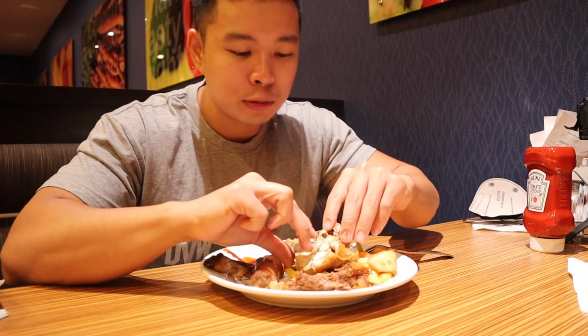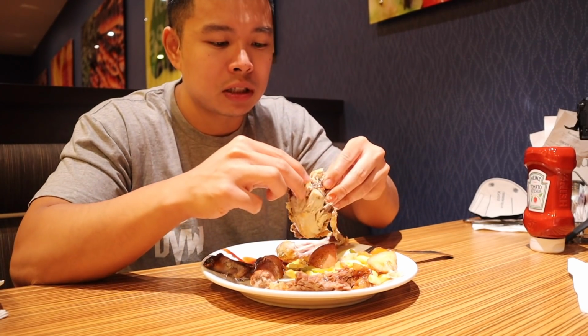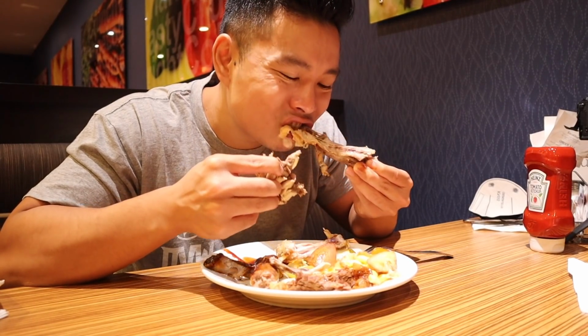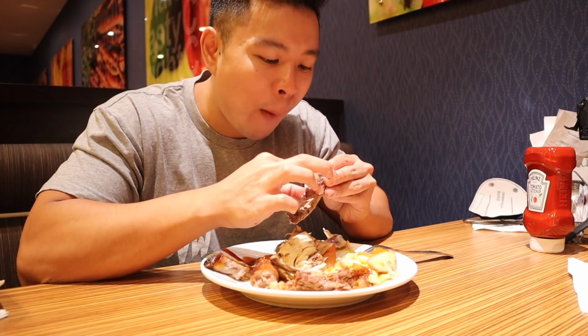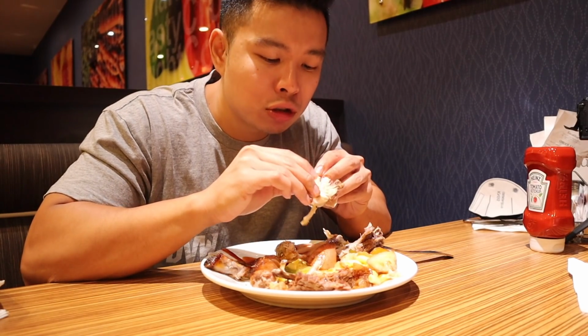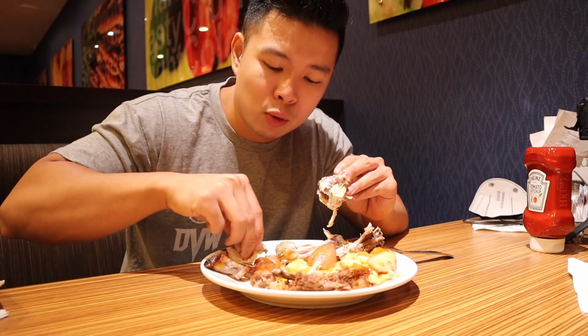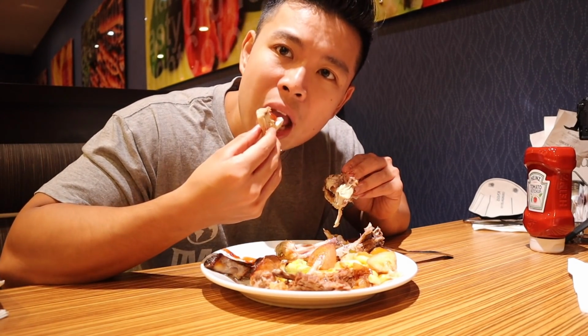It's really juicy. Speaking of chicken, let's try out the rotisserie chicken at the carving station. This one's rotisserie chicken, so it's not fried. Again, it's very juicy. A bit on the salty side, but they have a bunch of sauce spreads, so you can put whatever one you want. I got the barbecue.